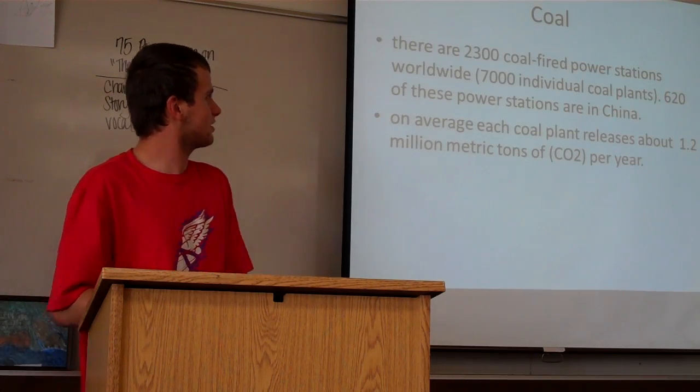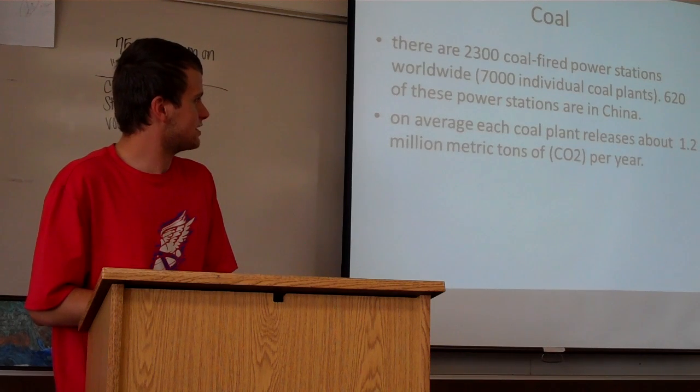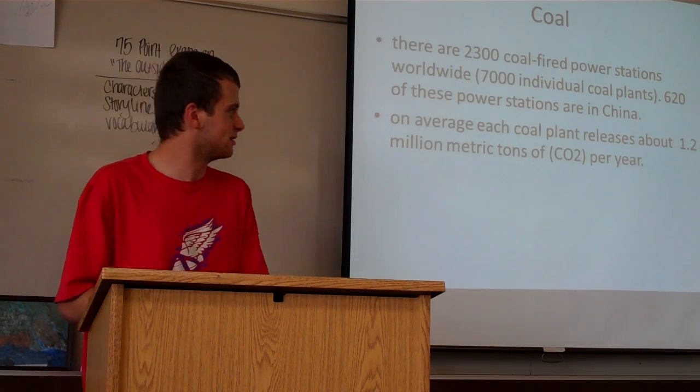There are 2,300 coal-fired stations worldwide, or 7,000 individual plants, 620 of them located in China. On average, each one releases about 1.2 million metric tons of CO2 per year.